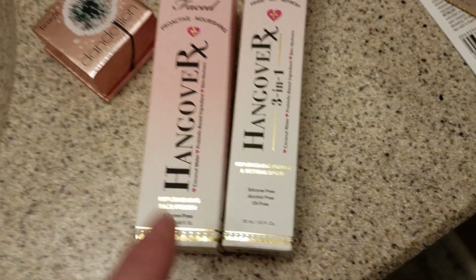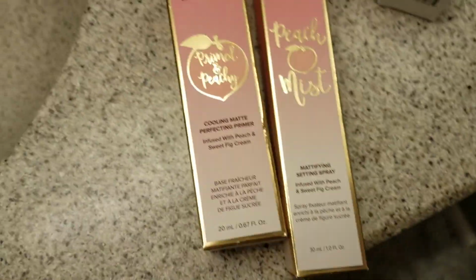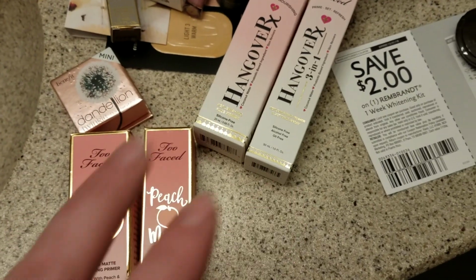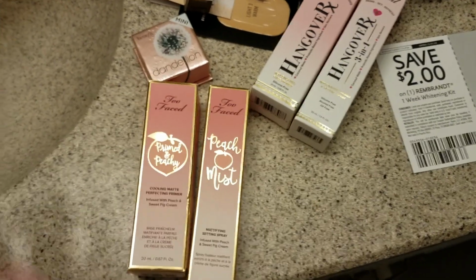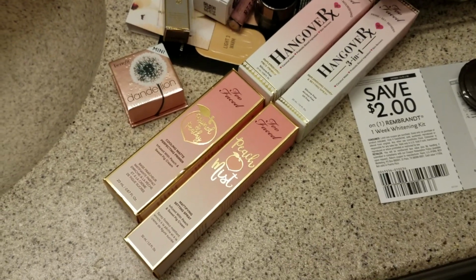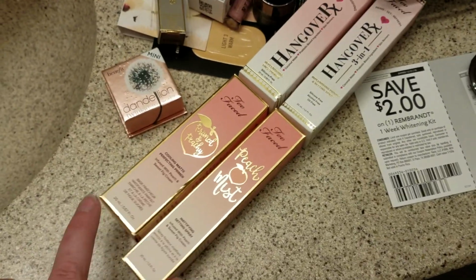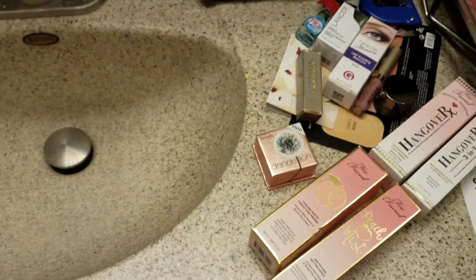And then I got the set of the small size of the face primer and the setting spray from Too Faced, the Hangover RX. And then also the small size of the Primed and Peachy primer and the Peach Mist setting spray. I want to test both of these out and intermingle, you know, mix and match, and see if I can find a really good combination for me. Because I feel like they're products that everybody either loves or hates, and I feel like these have a lot more lovers than haters, and this kind of has a lot more haters than lovers, so I want to see just what's good for me. So that's all of those.